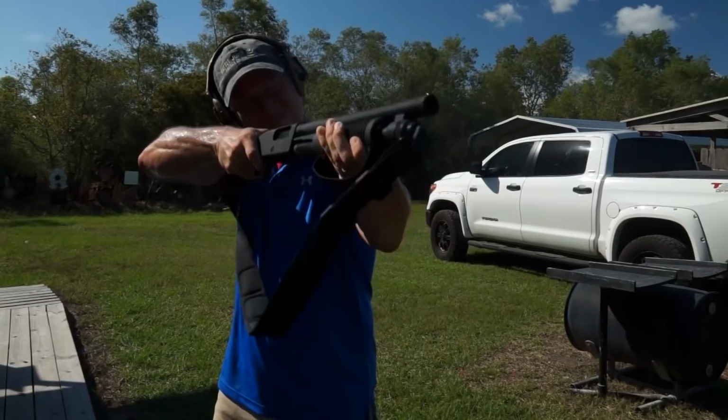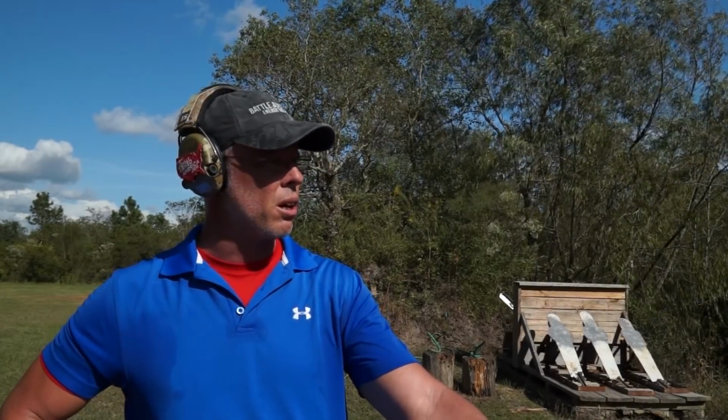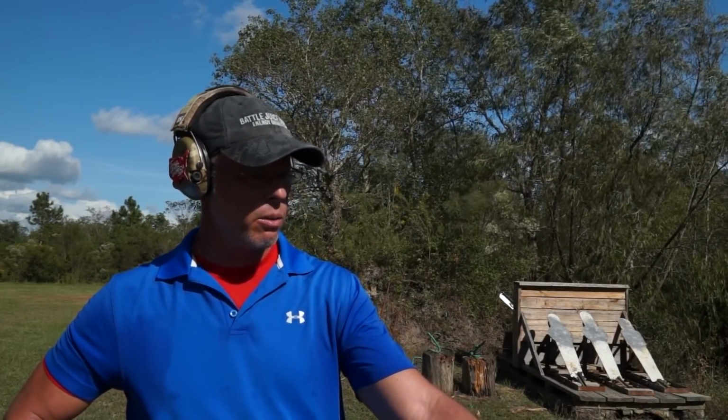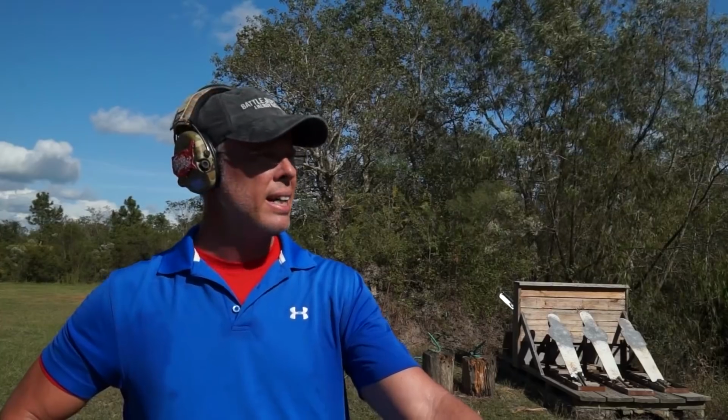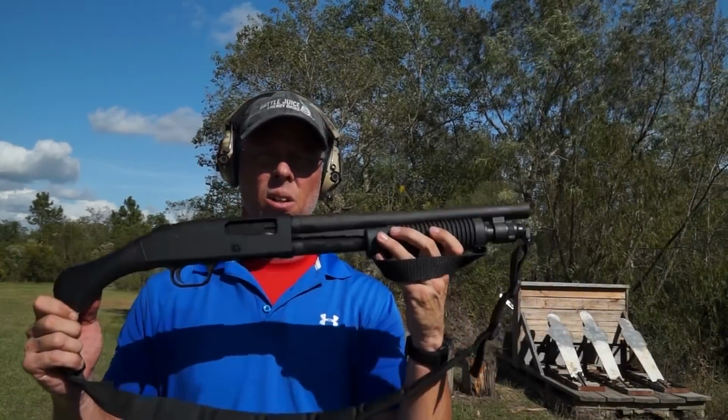I would say they're great truck guns if you keep them safe, keep them secure, keep them away from kids. That's probably one thing I would be really careful of, is making sure you let your kids know that although they have the appearance of being small and kind of handy, they still are not toys.